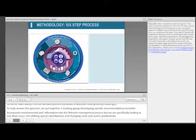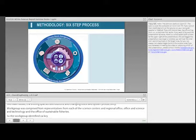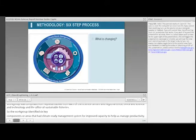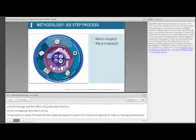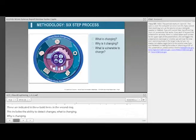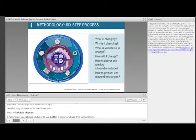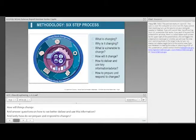So the work group identified 6 key components or areas of the science-to-climate-ready management system where we felt improved capacity would better enable us to account for shifting distributions and changing productivity. And these 6 components are indicated in this bullseye diagram here in the teal ring. And these include our ability to detect changes, so understanding what is changing, understanding why it's changing, so understanding the mechanisms of change, looking at what is vulnerable to change, so being able to evaluate risks and then prioritize the species accordingly, conducting assessments and forecasts, so looking at how will things change, trying to answer questions of how do we better deliver and use this information in our management advice, and then lastly, how do we prepare and respond to changes. And I'm going to walk through some of the key recommendations that this work group came up with for how we can improve our capacity under each of these key components.